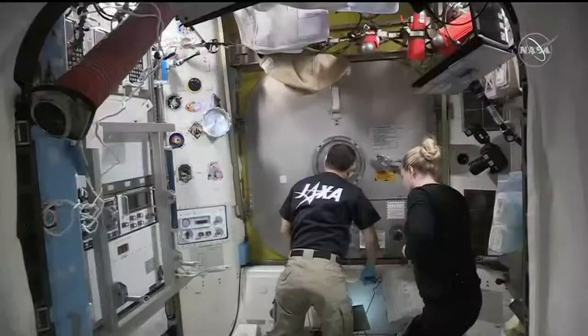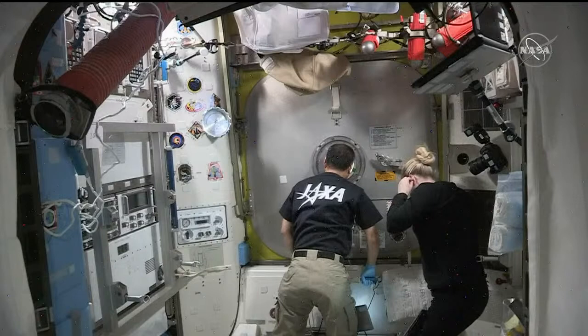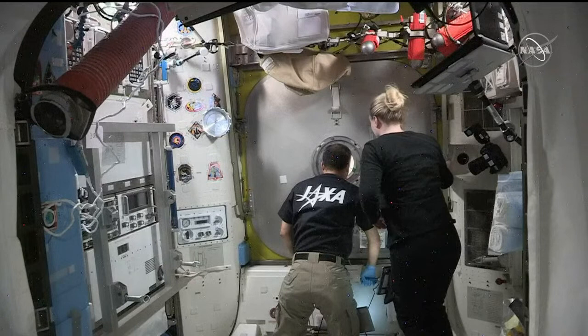This view of JAXA astronaut, Japanese Aerospace Exploration Agency, Soichi Noguchi, and NASA astronaut Kate Rubins. These two were maneuvering the Canada Arm 2 from inside the International Space Station today and helping Victor Glover reach where he needed to be on his various work sites.